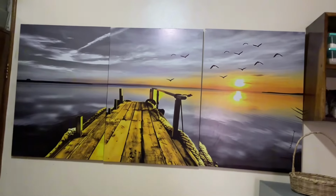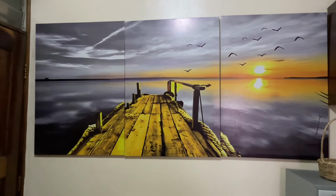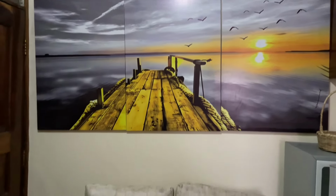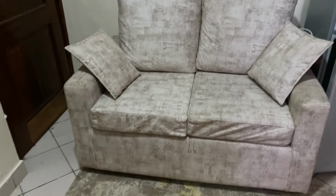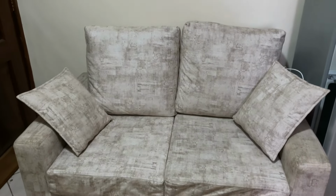Oh yes, and I also have this painting, the wall art. I like it. I got it from an online store on Instagram. I really like the theme of the sunset, water, you can see the bridge. That is my couch. I got it custom made by somebody in Mombasa. It's a two-seater couch. I really like it.